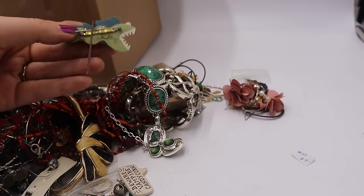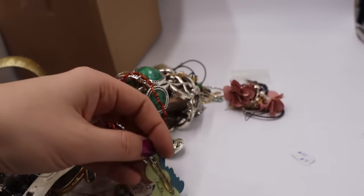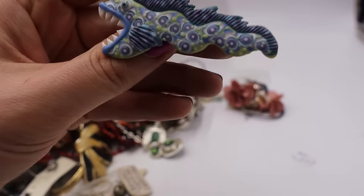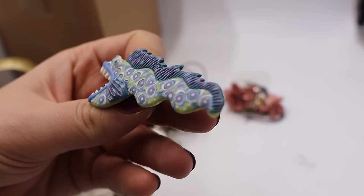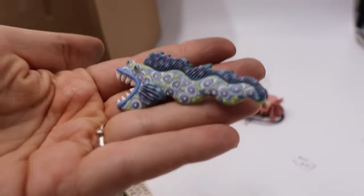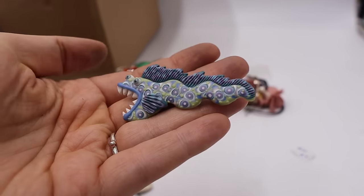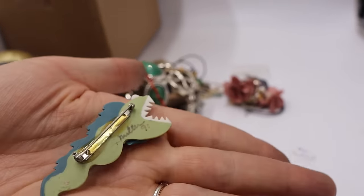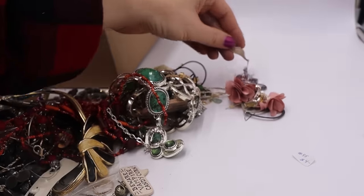Oh, I see something right here. He has teeth. He's signed 91. Oh! His eyes! His eyes are fantastic. Can you imagine? Someone made these all the way in 1991. That's when I was born. That's 32 years ago. And this totally looks like a Monsters, Inc. guy. Oh, these are so fun. That one is a yes.